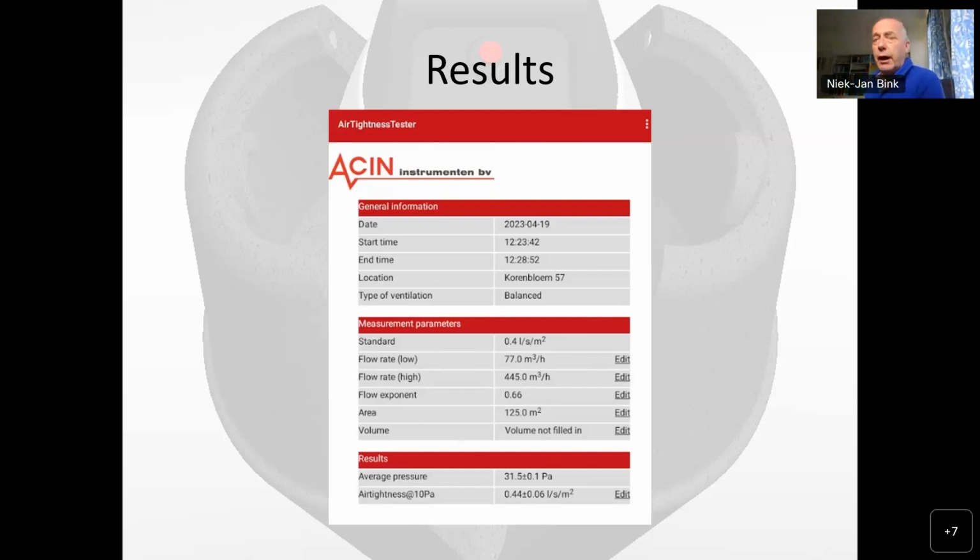And this is actually a special measurement. We did this a bit differently, with the HRU on 2 settings. We used setting 1 and setting 3 of the HRU, 445 minus 77 cubic meters per hour. With an area of 125 square meters, that gives you an air tightness of 0.44 plus or minus 0.06. So that's a very tight house, and it was measured really quickly.